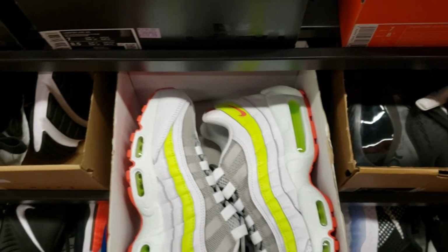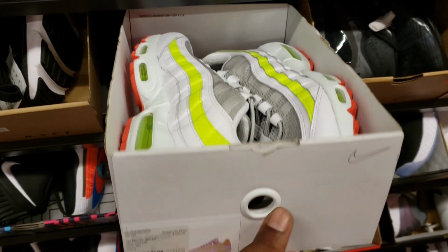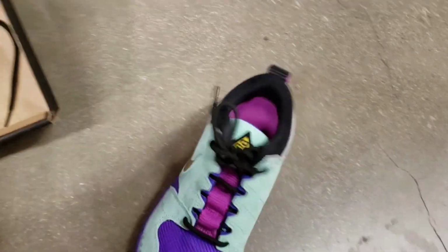Air Max 95s, this bright colorway, Vogue green. This is like a Bayou, 129 on the retail, size 8. Not too bad on these. These right here are pretty cool too. The colorway is more appealing than the actual shoe.